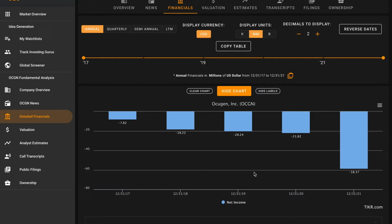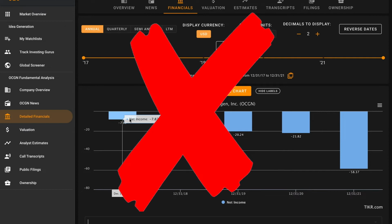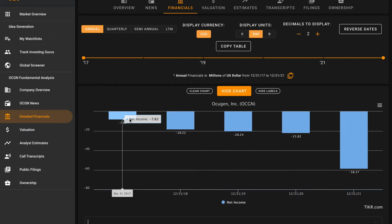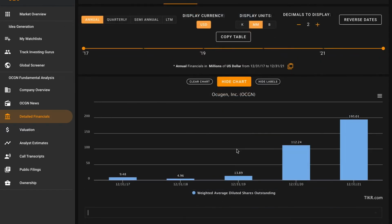This one, again, is going to be an X. Their net income has decreased over this time, going from burning $7.8 million of cash in 2017 to having a negative net income of $58 million in 2021. So far, not so good. We're 0 for 4. Next, we're looking for decreasing shares outstanding. We don't want a business to be diluting current existing shareholders.